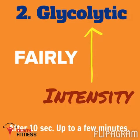Secondly is the glycolytic pathway, fairly high intensity. It's after 10 seconds up to a few minutes. A couple of examples would be take that 50-meter sprint and extend it out to 200 meters or 400 meters, or 20 to 30 burpees would be in the glycolytic pathway.